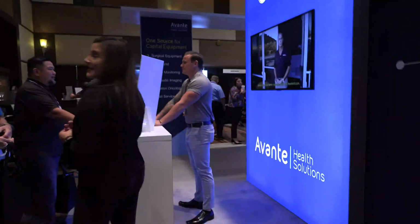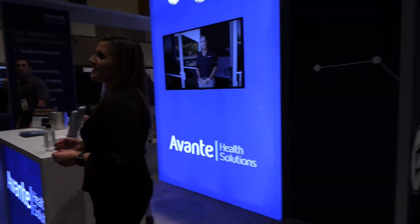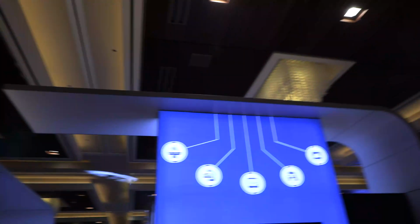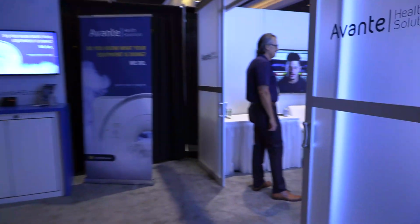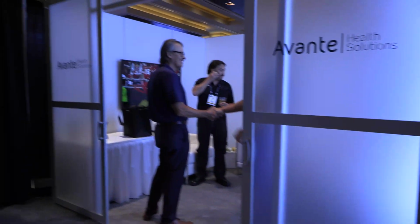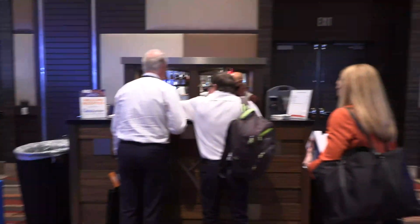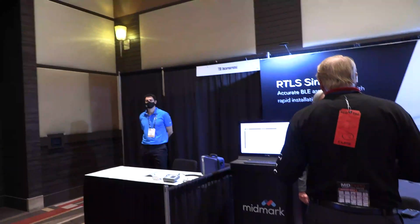And of course, Avante always sets up with a rather large booth. Look at Avante's booth. It's big and absolutely gorgeous. One of the cool things that Avante does is you can see they have a conference room set up where you can go in and conveniently talk business, instead of out here struggling to do it amongst other people. We got more free drinks. Fantastic. TSI Incorporated.